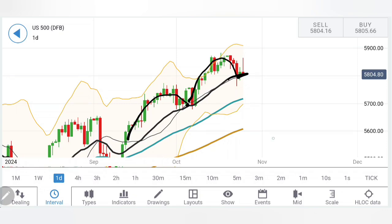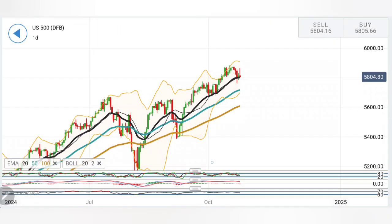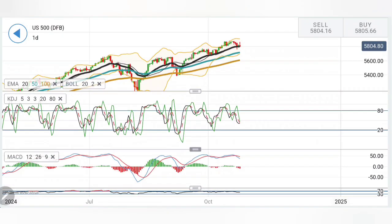Once it breaches and trades below the 20 period, specifically below 5780, 5750, we can look forward to a move towards 5700, 5680, and below that it will be set for a sharper correction where we will look forward to, in fact, 5600 levels. If you look at the stochastic, this has dropped.